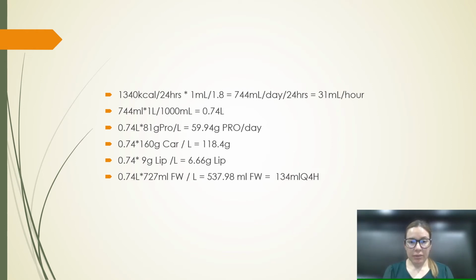That's the one I'm going to use. 118.4 grams of carbs and 6.66 lipids. And the flush water will be 537.98 milliliters of free water, I'm sorry. I distributed all this free water every 4 hours, so it will be 134 milliliters every 4 hours.